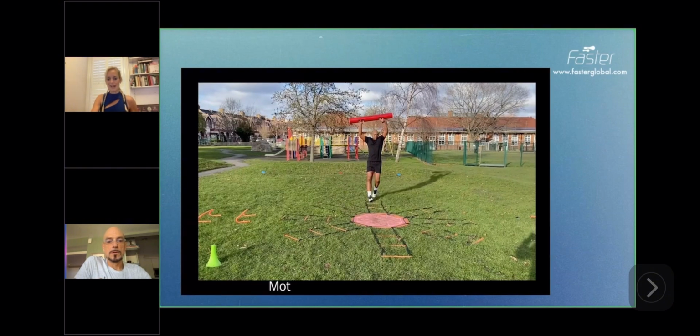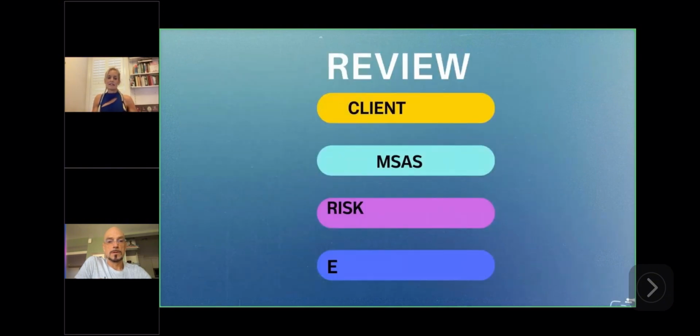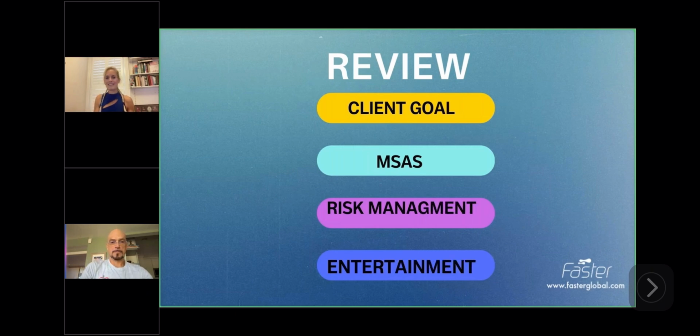He then wanted to run a marathon, so he had to work on a different thing altogether. Think of pace. So, a quick review there. The most important thing is your client's goal, trying to get them to their outcome. Motor skill application specialist is going to be something that really helps you deliver a session that's going to get your clients skillful and the adaptation they need in a way that reduces fear. It's important to mitigate the risks, watch the volume, the intensity, the load, and the recovery. But hopefully, most of all, make it fun, make it entertaining.